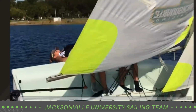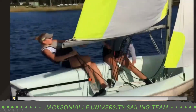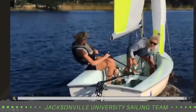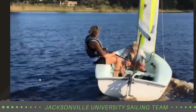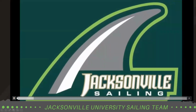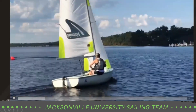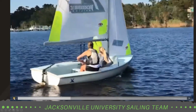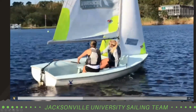Tiller extension down, big shoulders out to accelerate. Again, here the crew over trims the jib. It's something that we worked on a lot with her. But that entrance, the dangle foot we talked about earlier, the crew's dangle foot, she does a nice job of keeping that up and allowing herself to come back in.